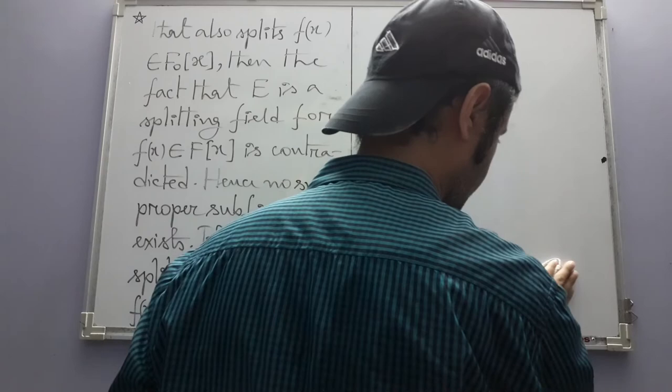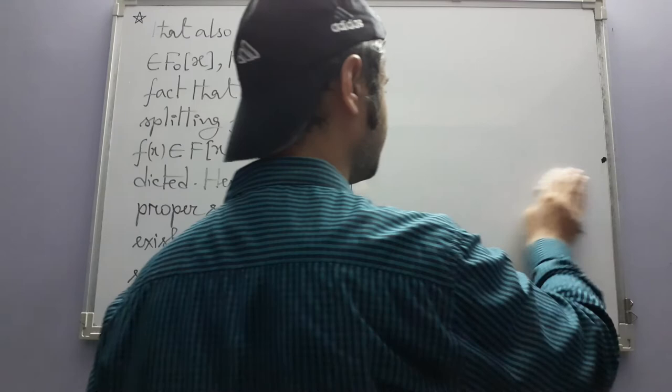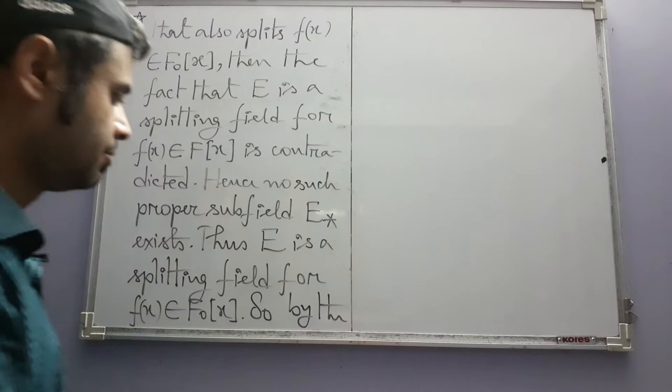Even after going through these things so carefully, if you still do not understand any part, or if you find that there is some gap, please let me know.